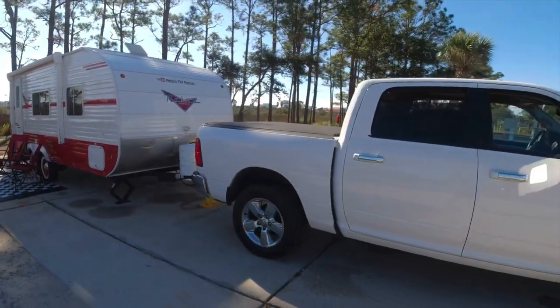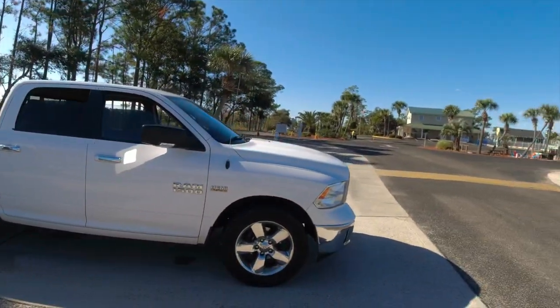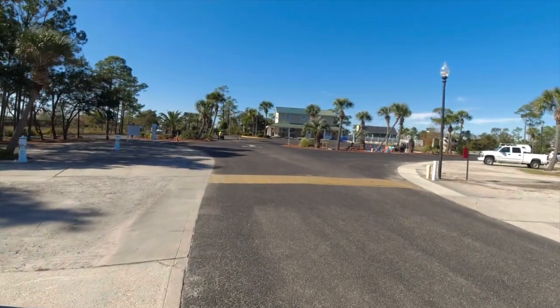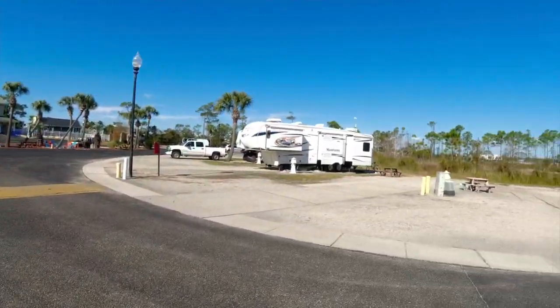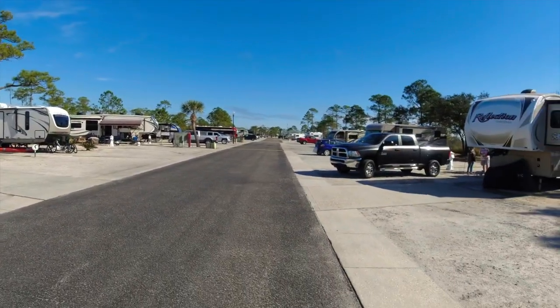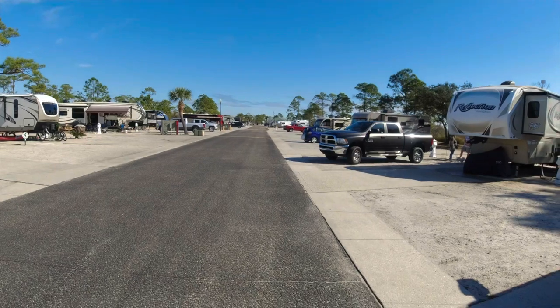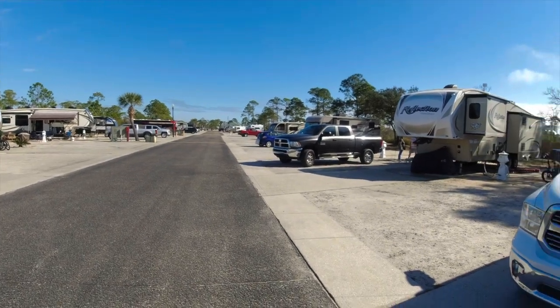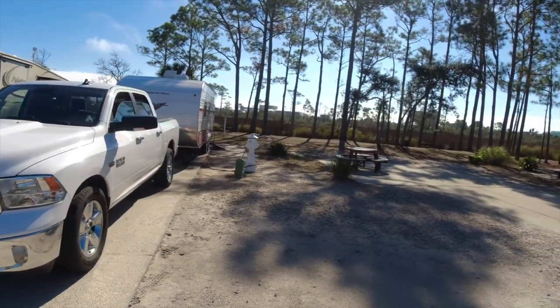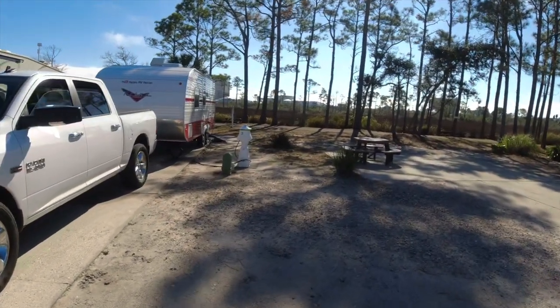I feel like I'm forgetting something. Facing west, north, and east. It's that Ram 2500. Oh, somebody hit me one of those.